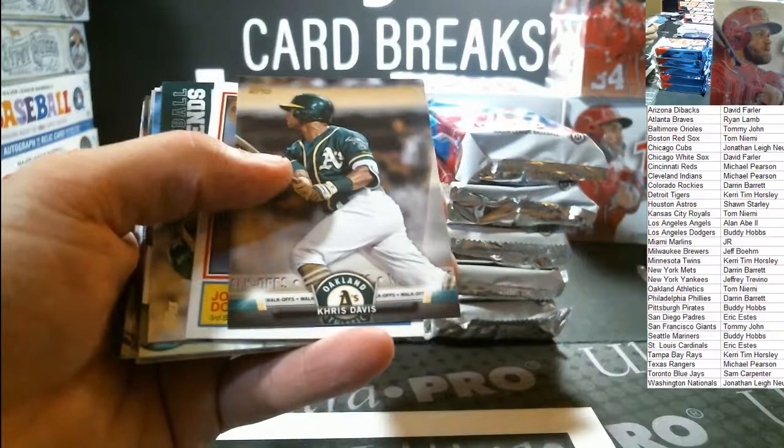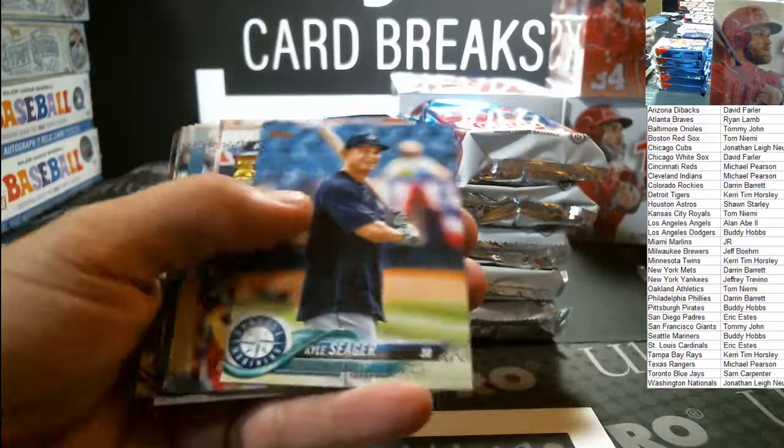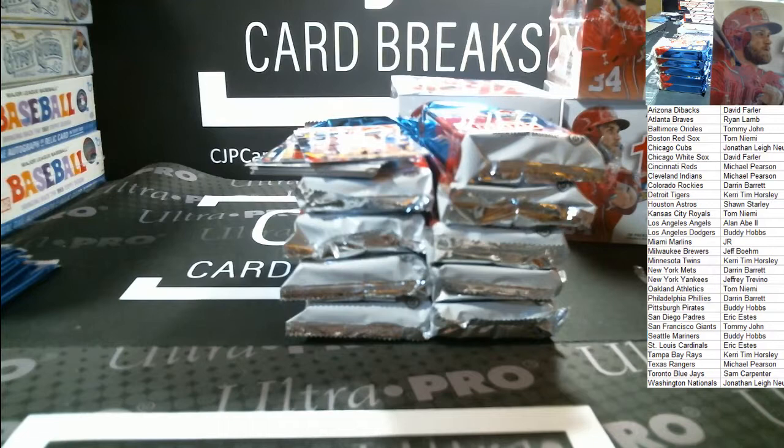Got a Chris Davis salute for the Oakland A's. Josh Donaldson, 35th All-Star insert. Long ball legends, Chris Davis. Billy Williams, instant impact for the Cubs, followed by a Kyle Seager short print there for the Seattle Mariners. A lot of short prints in these. I didn't think there'd be that many short prints. Seems like we're getting a lot of them.